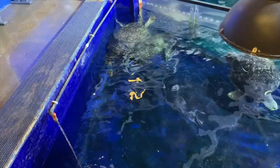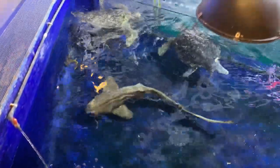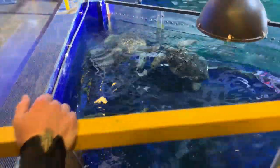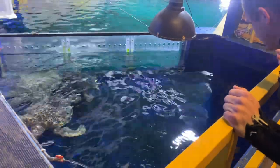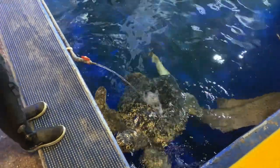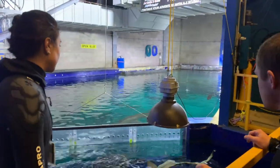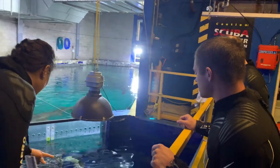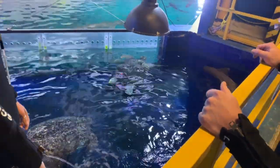One of the special tanks we got to see was these giant sea turtles that unfortunately we couldn't touch or pet because it was against the law. And so we didn't get to touch the turtles, but our dive master, our dive guide, gave us plenty of information on the turtles, and it was cool to see these animals interact, especially with a zebra shark.